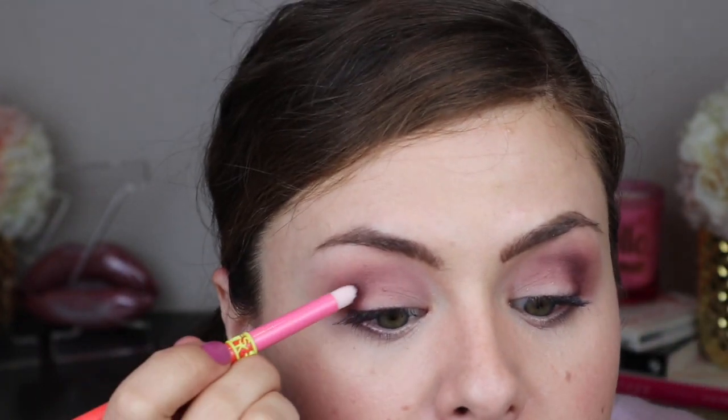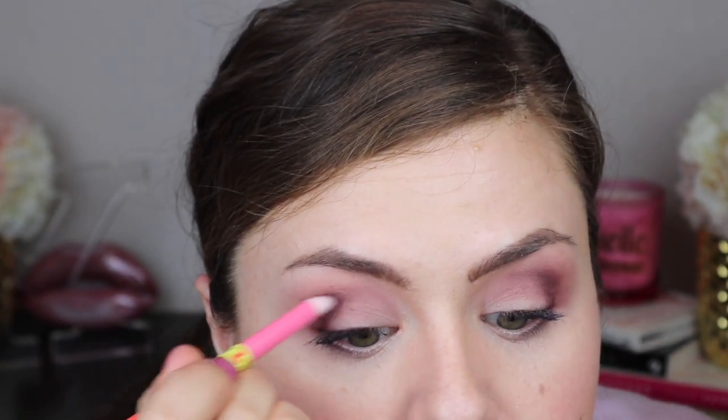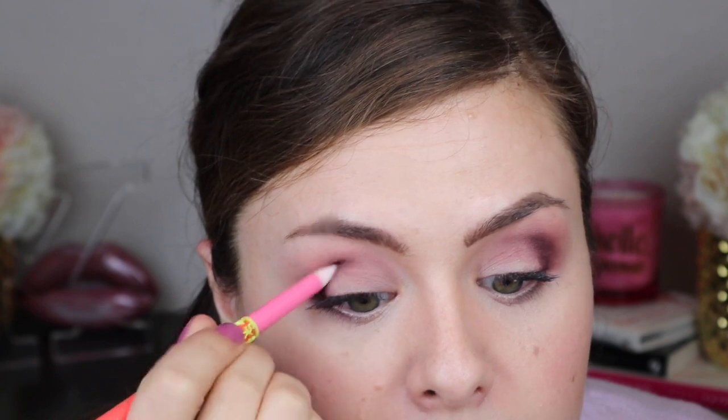Let's go in with the Wish, because I think this one will be beautiful, and then I'll pop a little bit of that on. So this Wish is a little bit deeper of a plum. Ooh, that's a good one. I'm gonna place this right in the outer corner here. Ooh, yes, that is what I'm talking about. It's gonna be a really nice purple plummy look. Just getting most of the pigment there in the outer corner.